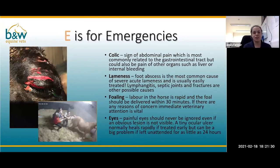Okay. E is for emergencies, which inevitably, owning horses, unfortunately, we'll probably see at one stage or another. Mark's covered a couple of them already. Obviously, colic, no one wants to see. And sadly, a lot of the time with colic, we'd love to be able to tell people exactly why it's happened. But the reality of it is, sadly, we often don't know. And there's not as much research as what we would like into the causes of colic. And so sometimes, as long as the horse gets better, that's all we really worry about.